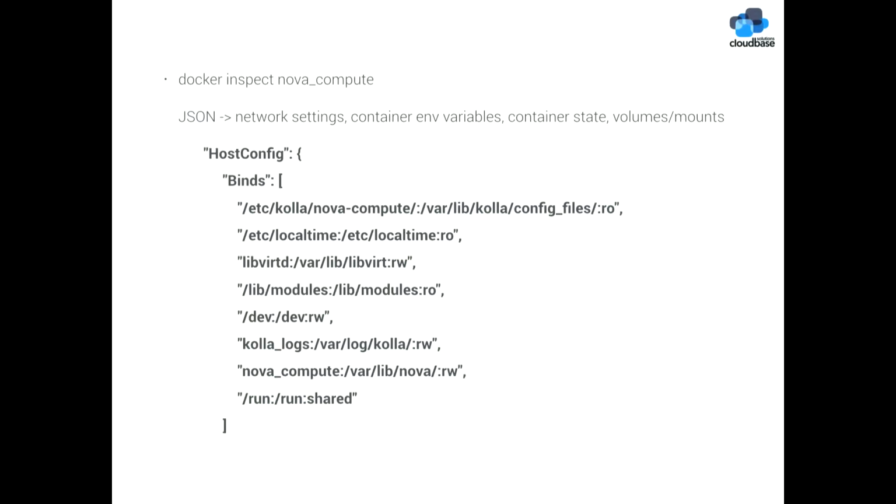Let's talk about a container right now, the atom of this deployment. Here you can inspect each container. You can see networking settings, container environment variables, state, volumes, mounts, and right here I can see a mount. This is on the Linux host. I can see that /etc/kolla/nova-compute is attached to my container.